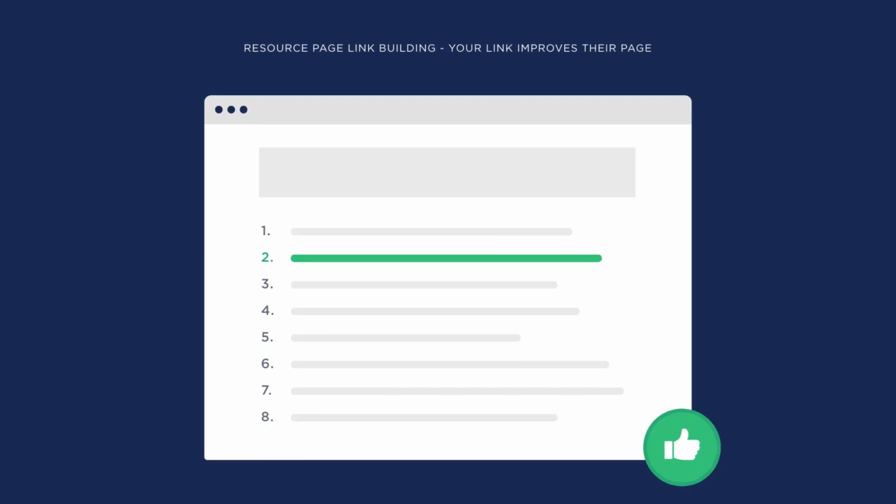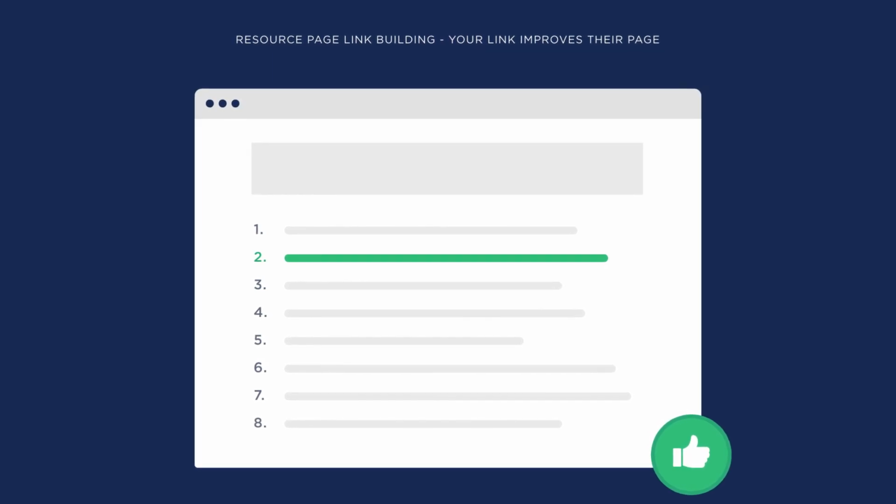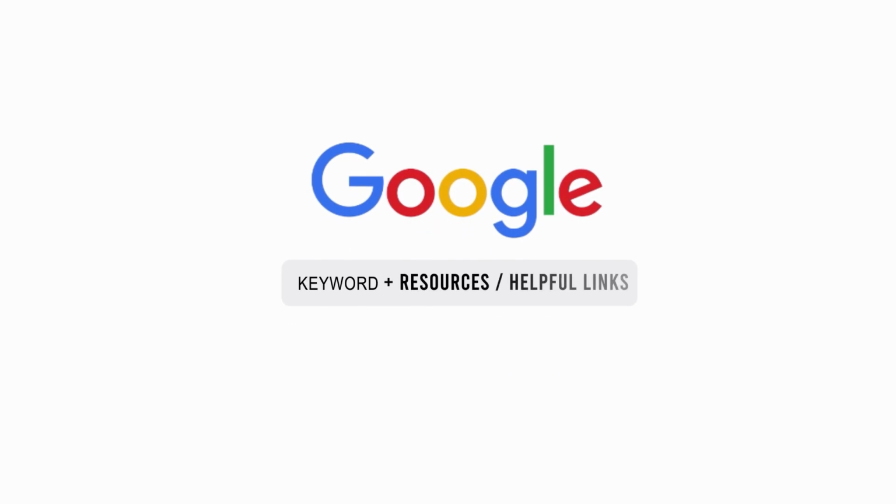The idea with resource page link building is that you create a resource that is worthy of securing a link on one of these pages. Of course, if you want to secure a link on a resource page, you first have to find one. Fortunately, finding resource pages isn't that hard, as you can just type your keyword into Google alongside the word resources or helpful links. Now, there are a couple of things you can do here to increase your odds of landing a link with this method.